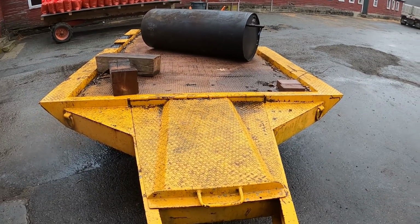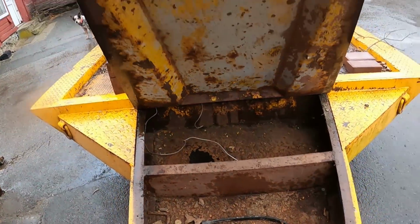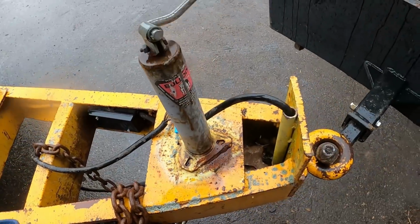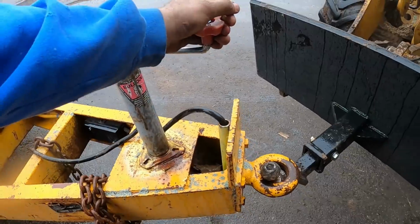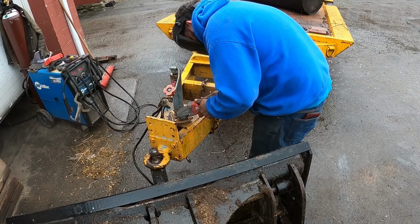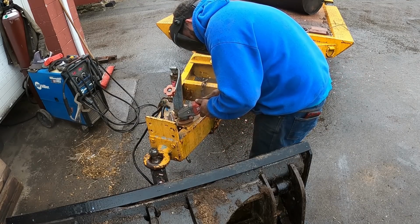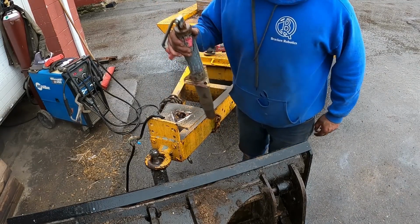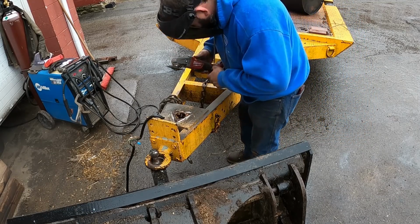This was another $500 trailer. It's pretty legit though. You know, big hole. It works though. That just doesn't move. Oh, new one. More scrap. Let's clean this up.